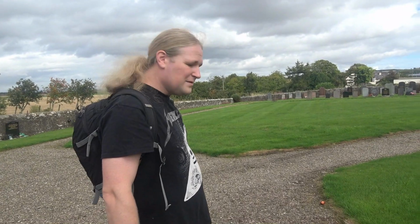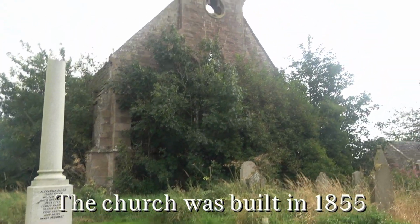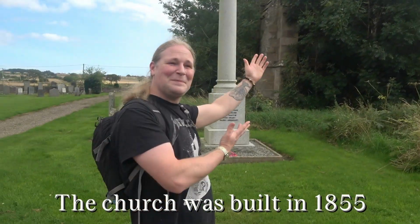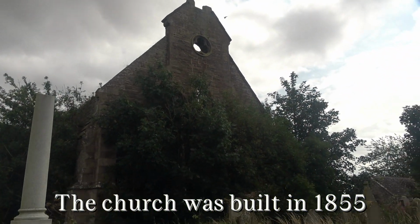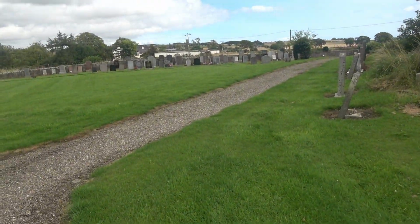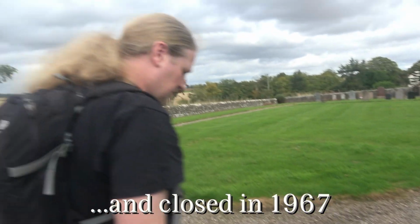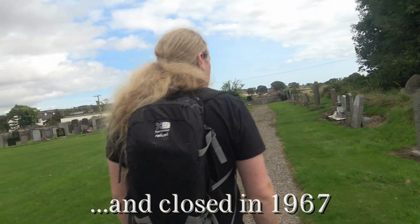Right, so we've come to this lovely abandoned church. Beautiful. So this is the outside, guys. Thought we'd show you the outside first. It's just going to be a micro explore, but we couldn't not do this one.